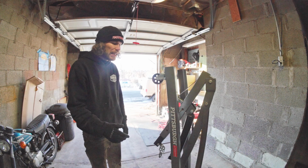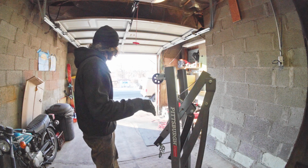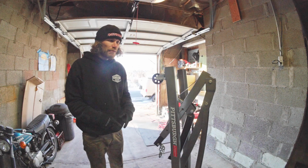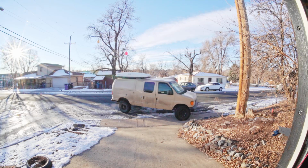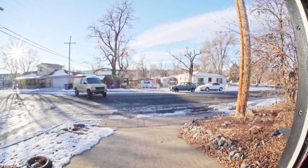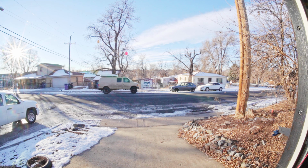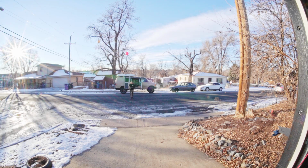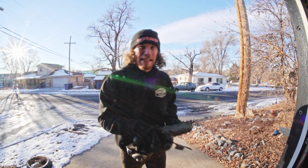So then plan B is I put a cargo basket on the back of the van and put the motor in the cargo basket and then back the van up the driveway and then the motor's in the garage. Off we go. Naturally, I picked the busiest time of day to do this.